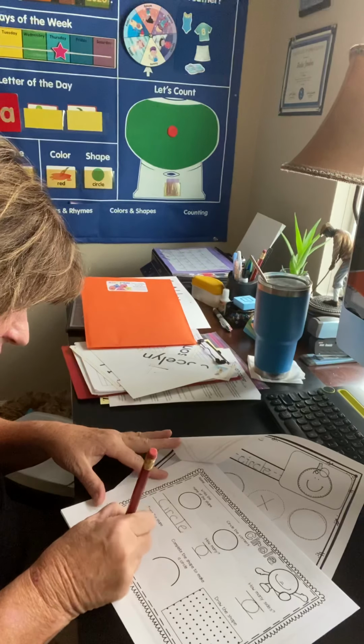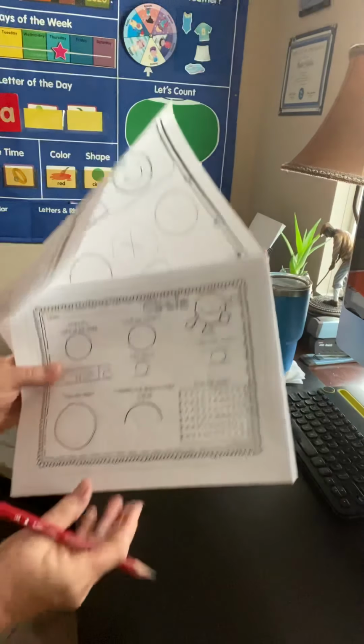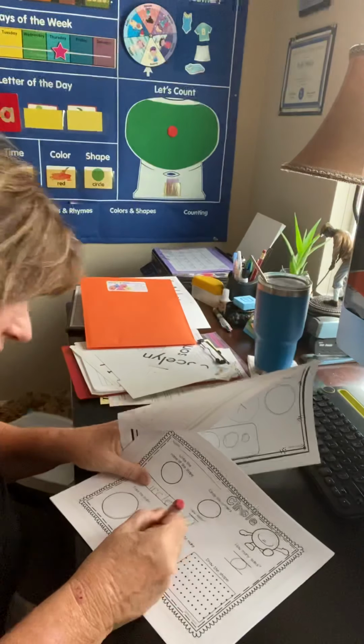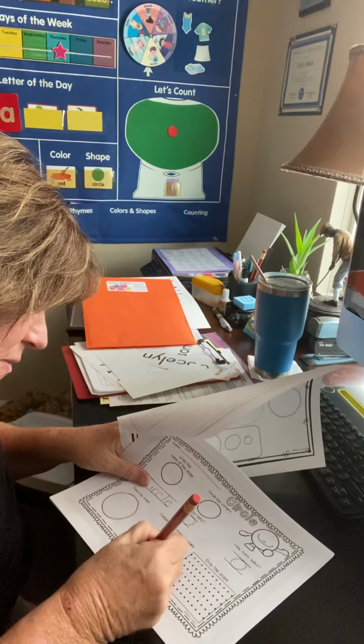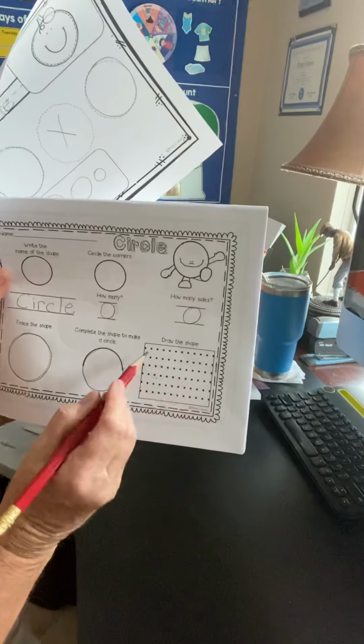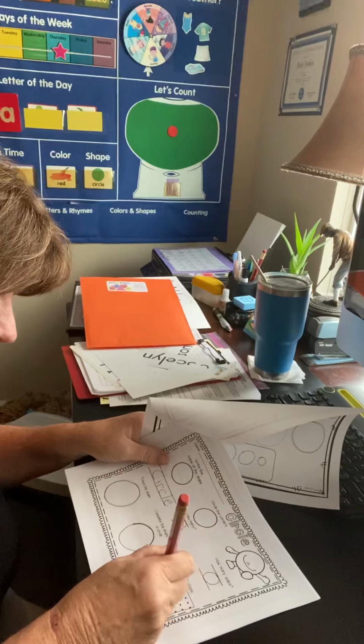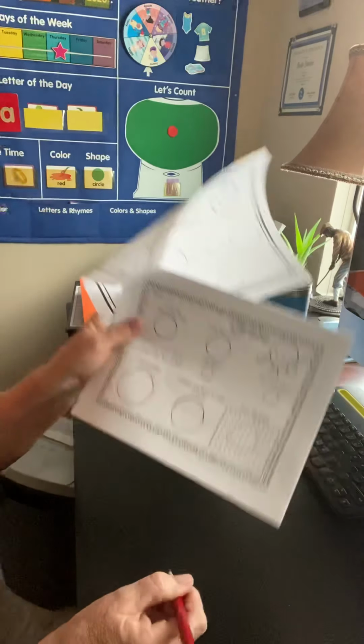So I'm gonna take my time, try to stay on the dotted lines. Now the second one says complete the circle. So there's half of a circle. We want to complete it. And then it says draw the shape. Okay, it has dots, so when we get to straight lines, we can use the dots to make them super straight. But for a circle, we're just gonna make a circle here like that.